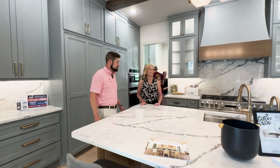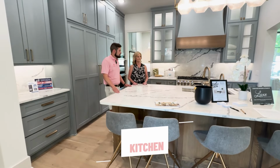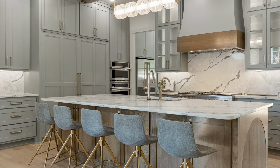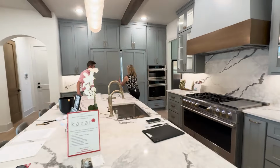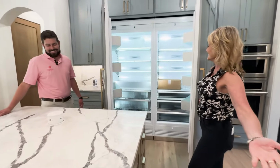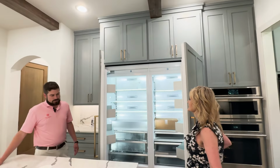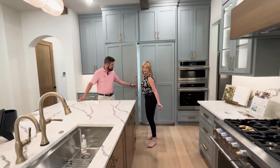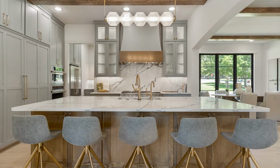So we are standing in this fabulous kitchen, and it is a focal point of this home. This is a beautiful refrigerator. Let's hear the angels. The angels always sing when I open this thing. It is GE Monogram, so it's top of the line professional equipment, a side by side, built-in refrigerator. Tell me about these countertops. I get more compliments on these countertops than I've ever gotten ever.